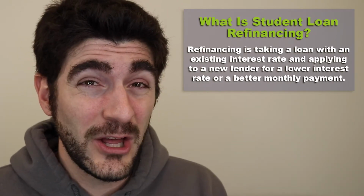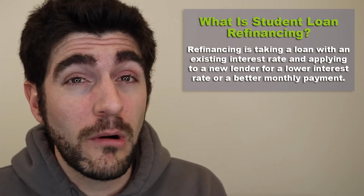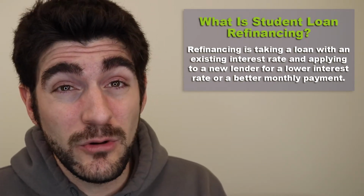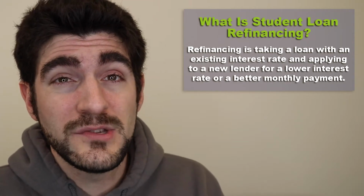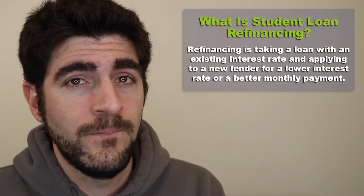Refinancing is taking a loan with an existing interest rate where you apply to a new lender and you find a lower rate, and so you decide to have that new lender pay off the old lender so that you can get either a lower interest rate, a better monthly payment, or both. Now, refinancing is something that if you have something like a mortgage or a business, that can be really complicated. You need to get the asset appraised, you might need to pay closing costs. It's a little bit of a hassle.